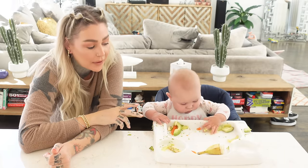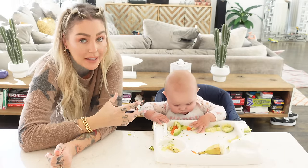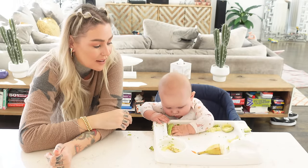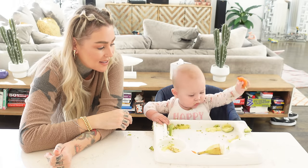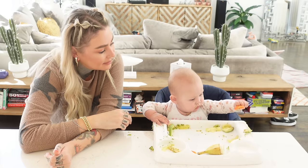Some red bell pepper would be something really bright for the tray, which I think would be great. I just didn't get any.